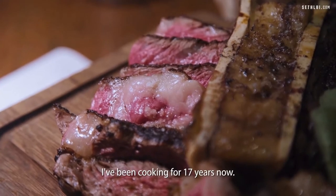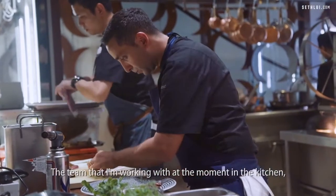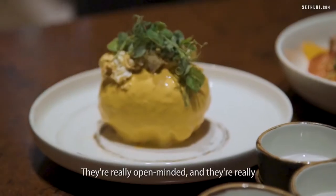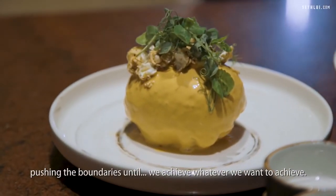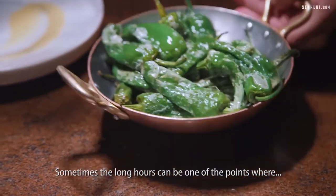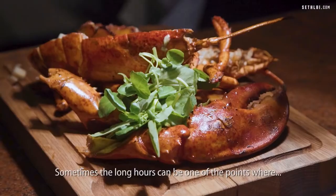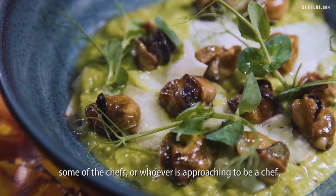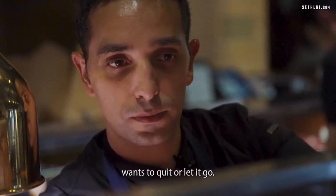Been cooking for 17 years now. The team that I'm working with at the moment in the kitchen, I think he's one of the greatest teams that I ever had. They're really open-minded and they're really pushing the boundaries until we achieve whatever we want to achieve. Sometimes the long hours can be one of the points where some of the chefs or whoever is approaching to be a chef wants to quit or let it go.